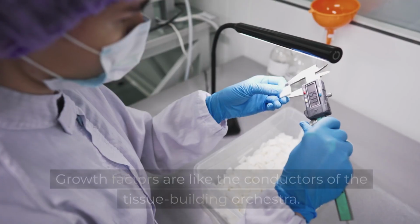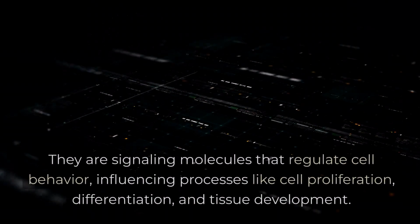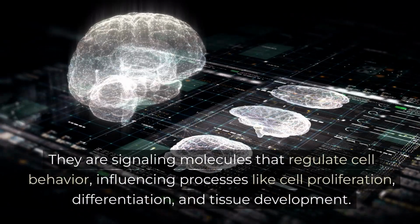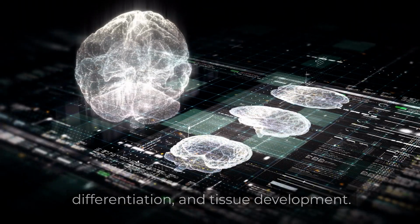Growth factors are like the conductors of the tissue-building orchestra. They are signaling molecules that regulate cell behavior, including processes like cell proliferation, differentiation, and tissue development.